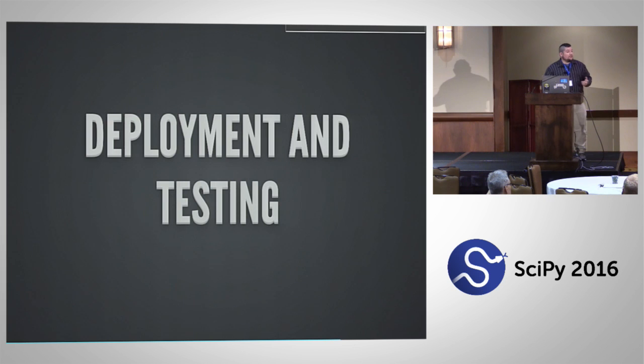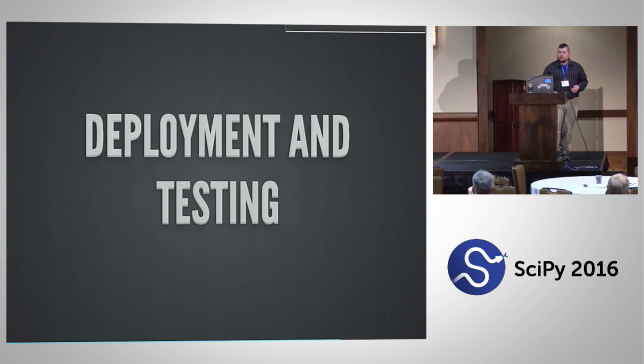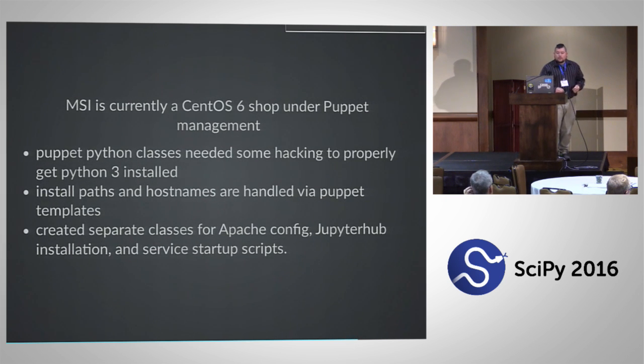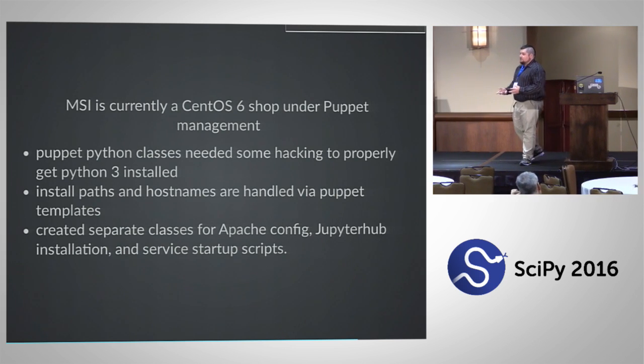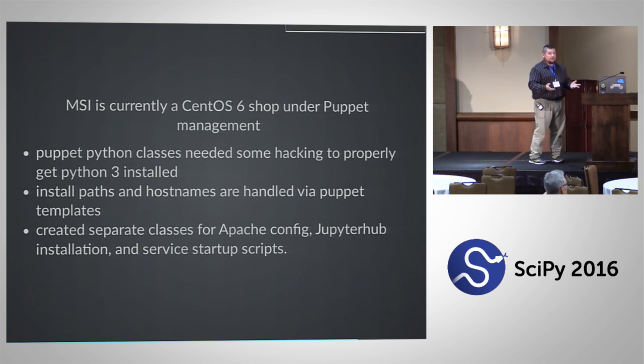So that's authentication. The next important point, because this is meant to be a production service, is deployment and testing. So the MSI is a CentOS 6 shop. That's old, but the physicists in the room will sympathize. At least it's not Scientific Linux. And we use Puppet for configuration management, which means no Docker containers. VMs are usable, but you have to file a ticket and wait a week for them to be created.